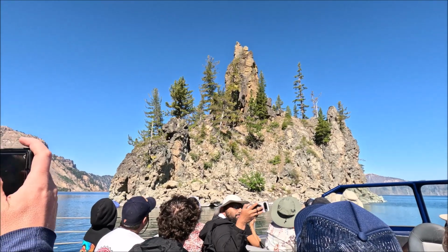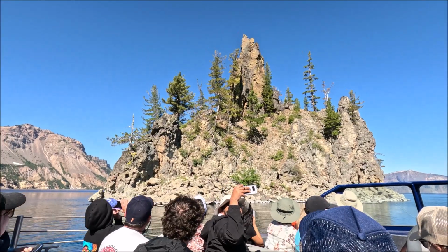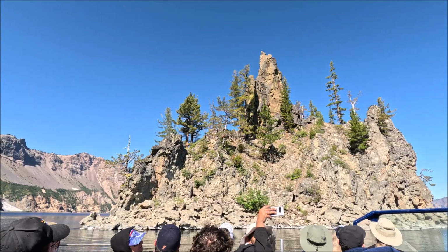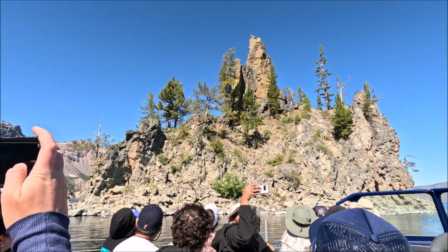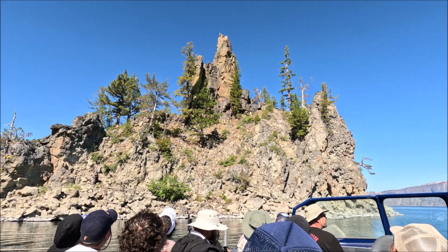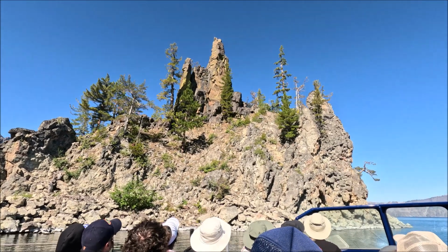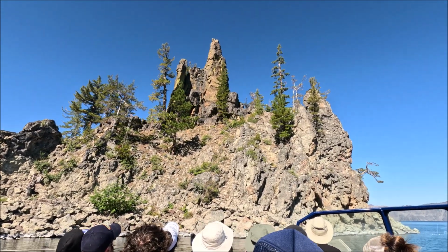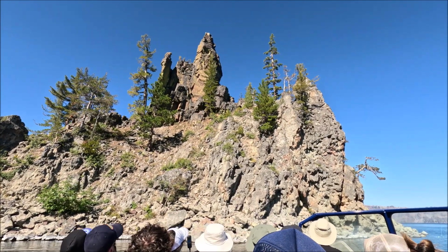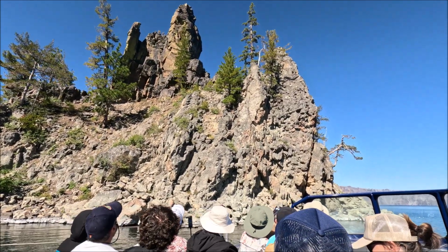There are 8 different types of evergreen tree on Phantom Ship, which is almost every type of evergreen in the entire park, all represented here on this tiny little island, which is really cool. We have some mountain hemlocks. That's this tall one on the right here, with kind of reddish bark. And you can tell it's a mountain hemlock because at the very top, it droops over a little bit. You see that? Its branches are very flexible, so that they don't break off when they're covered in snow, the snow just falls off.